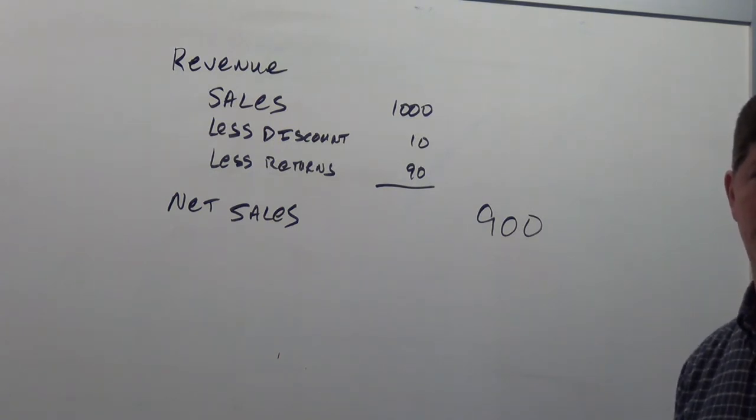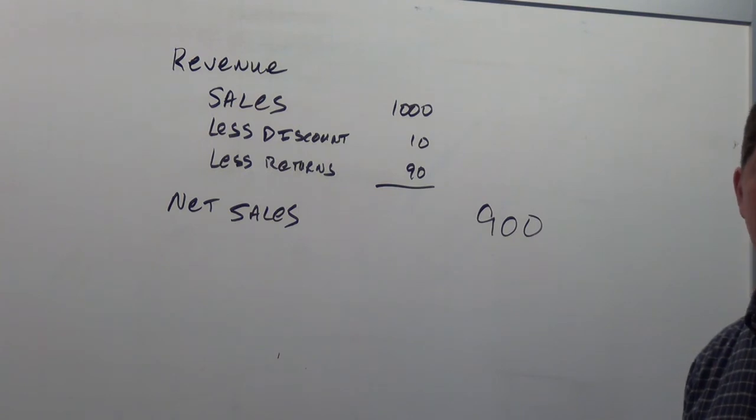Got it. Need to zoom in. No, I'm zoomed in, don't worry.